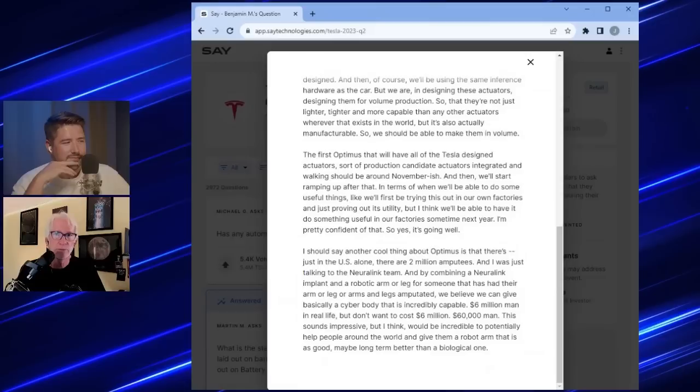Now, to do that, I'm pretty sure the actuators might change a little bit, to be maybe a little bit smaller in some cases, because it's still a little bit big and bulky. But he did mention that the actuator is going to be lighter and tighter. So I wouldn't be surprised if the November-ish one comes out and we say, wow, that shoulder looks a lot smaller. Everything looks a little bit smaller and kind of packed in there. So they may have been able to figure out how to get the volumetric energy density a little bit better.